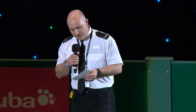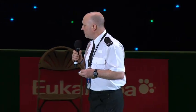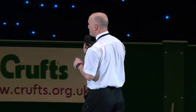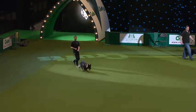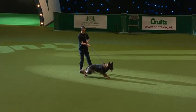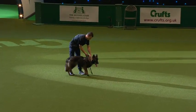So coming back into the ring now, we should have Police Dog Bandit. He's named after a charity, the Pilgrim Bandits. They've got a website if you'd like to look at them. And there we've got Van as well. These two dogs are just over 12 months of age now. And the officers with them are two puppy walkers that are helping us today. This is Matt on my left and Dave on my right.